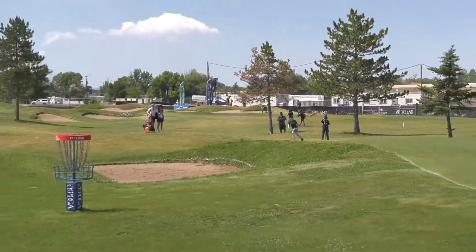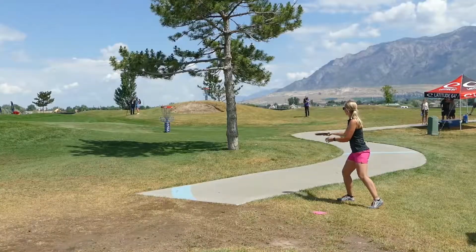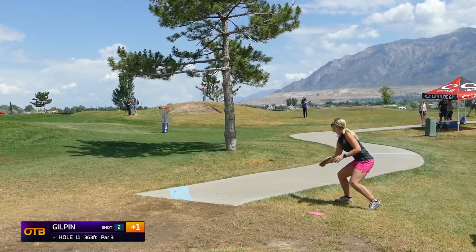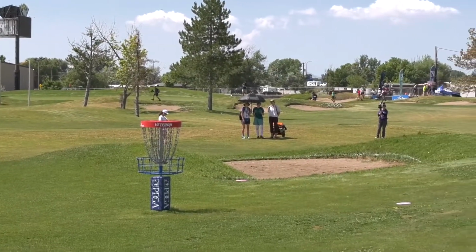Ella able to do the little... Ooh, she just bounced out of the bunker. Little body English on that one, helping it get up and out of the bunker. Yeah, a little course love there. Sarah had a little bit of a bid for the 2.